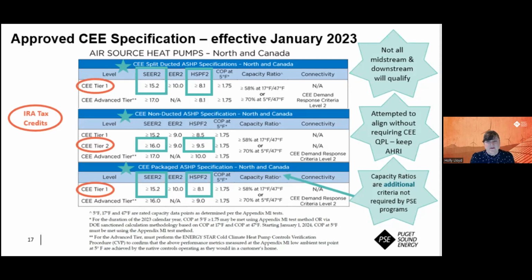The big issue here is we did not require capacity ratios. Currently, there is not a ton of units that meet these capacity ratios, and PSE did not want to have very little equipment eligible for its rebates. So there's several reasons why we didn't align with this, but this is going to push the market. We anticipate that distributors and manufacturers will be pressured to produce more equipment that meets these capacity ratios. And so we're hopeful that eventually there will be a lot more equipment in the market. And in 2024, we may be able to align a bit better. Next slide.